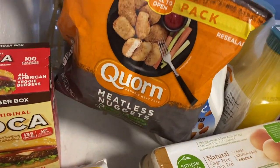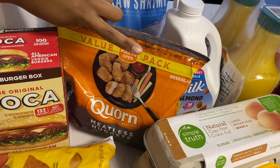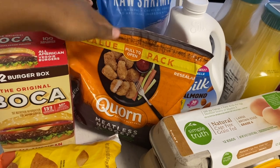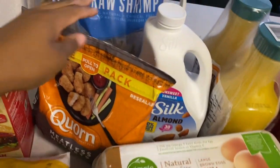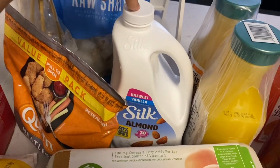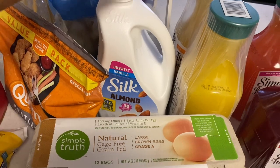We have some meatless nuggets. These are the kids' favorite veggie nuggets. Again, try this brand as well. We literally have tried, I would say, all the brands that they have for both the veggie burgers and the meatless nuggets. And to me, these are the two brands that I would say choose. We have some shrimp, we have almond milk, and we usually get another brand of almond milk from Kroger, but they didn't have it. So this is what we have today.